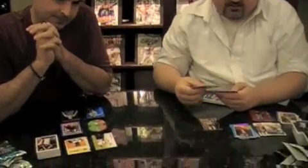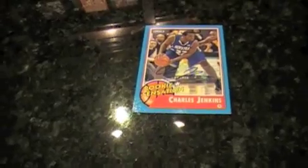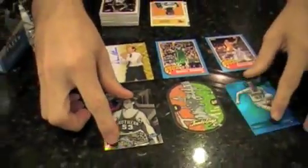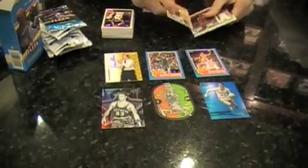Now, the base set, like you said, is small, so you're going to see a lot of dupes. That's why I'm not showing a lot here. But Charles Jenkins, Toni Kukoc, Elgin Baylor again. It's kind of Hal Greer, just the mini box of the Cassie Russell inserts plus the 3 retros.